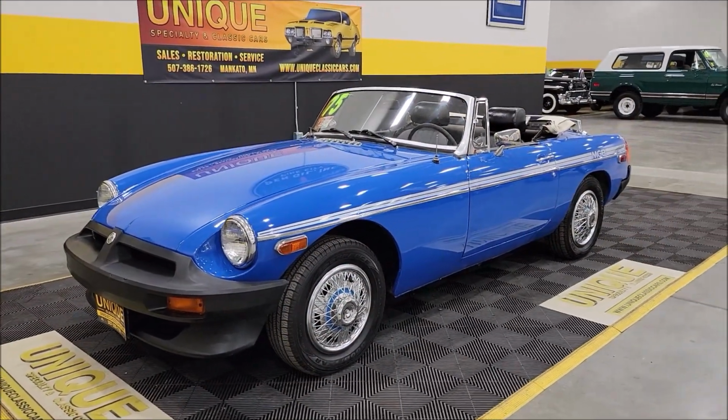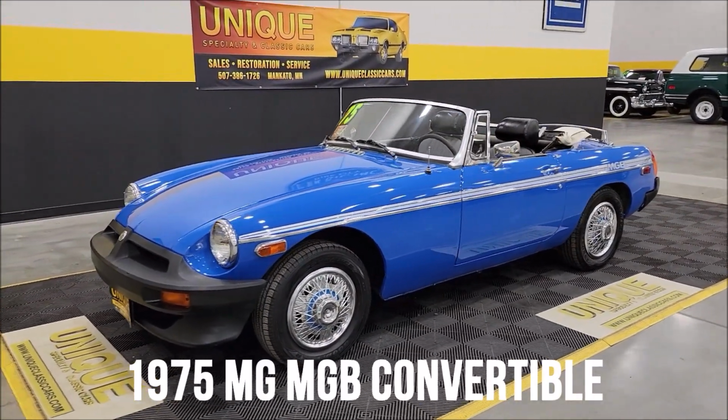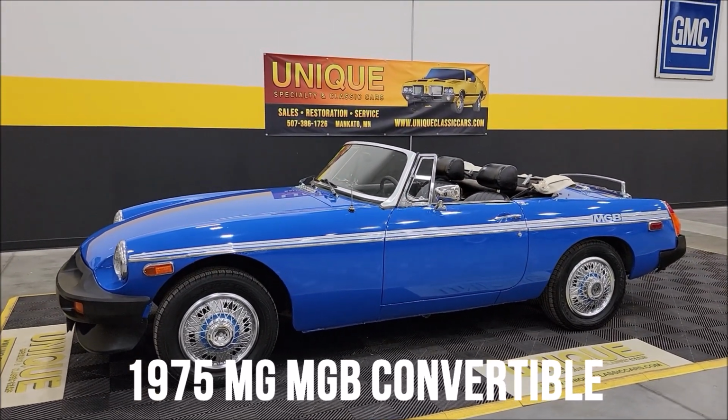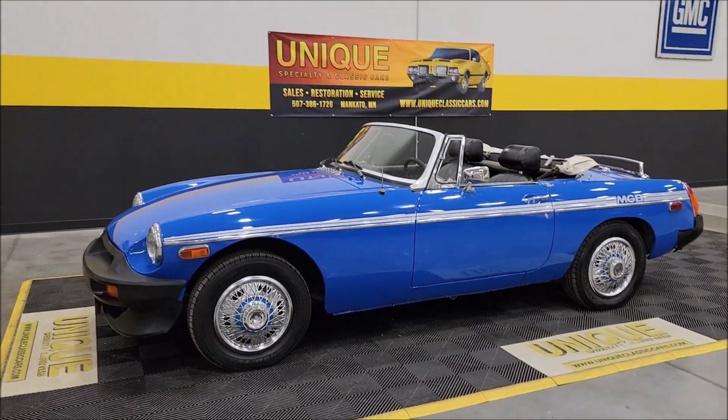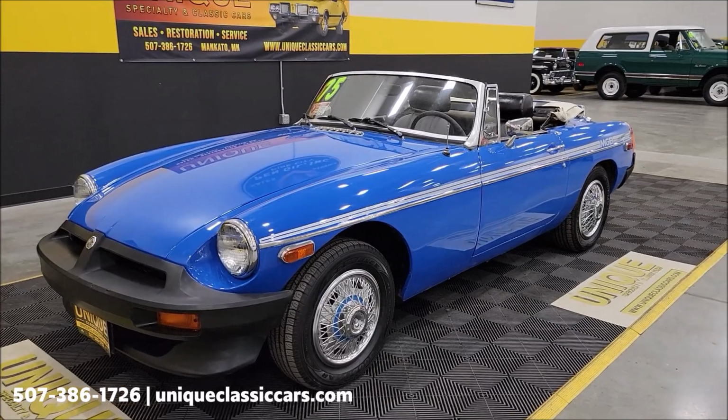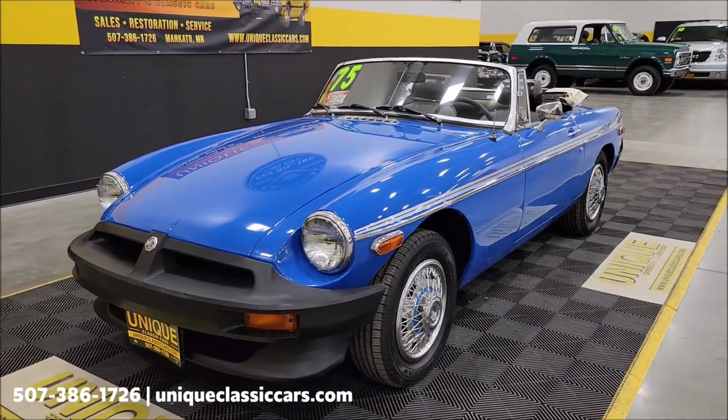Time here at Unique Specialty and Classics. 1975 MG MGB Convertible. This particular car, I believe this would be Tahiti blue or bright blue. Has had a repaint along the line. Appears to be the original color.